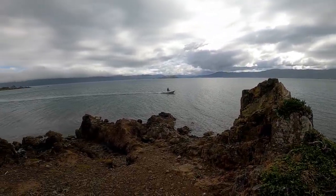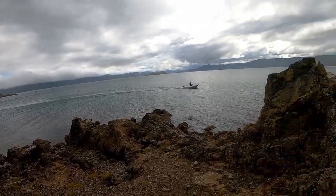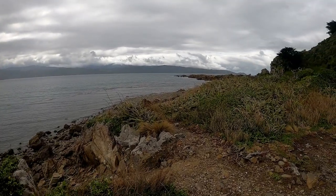So we arrived at the wee spot. The weather's turned to absolute shit. I had the singlet earlier on, now got a jumper on. I'm actually surprised by the amount of people out fishing on Christmas Day. Folk off the rocks as well over there.